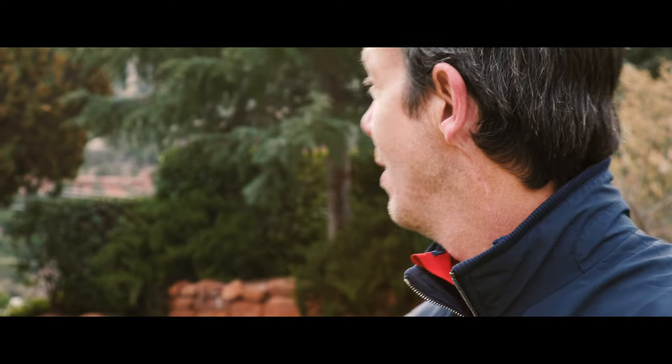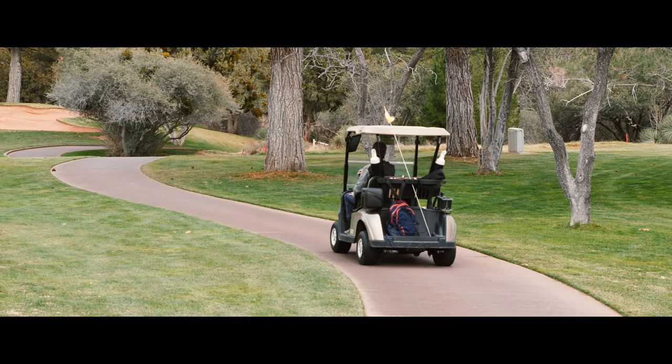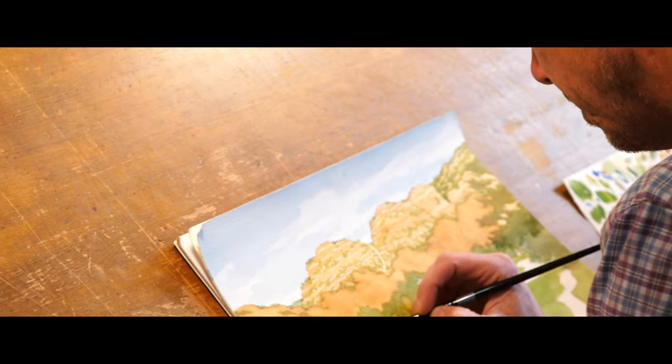The light's kind of fading on us a little bit, so the scene's changing a lot. I think we're going to wrap this up for now in terms of the outside session. I got the whole painting blocked in. I got my basic color choices made, so it should be short order for me to finish this up in the studio.